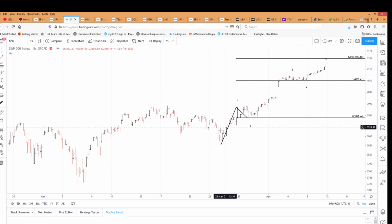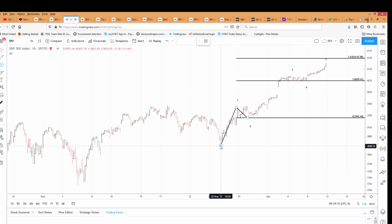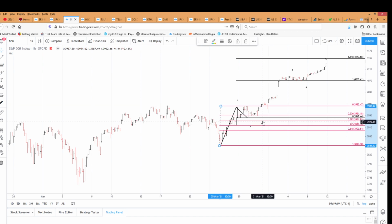Okay, let me look at this. I want to show you guys something here. Here's the second wave retracement, and it barely touched on the 236. I mean, these retracements are nothing.